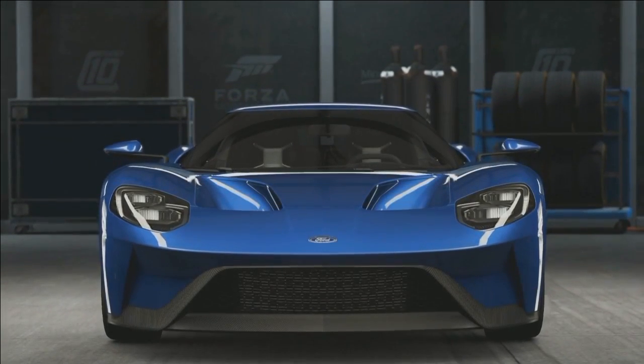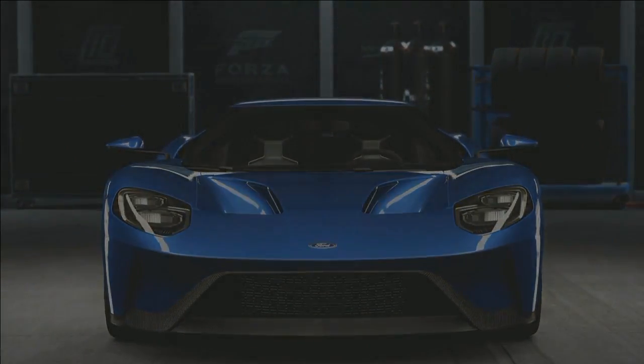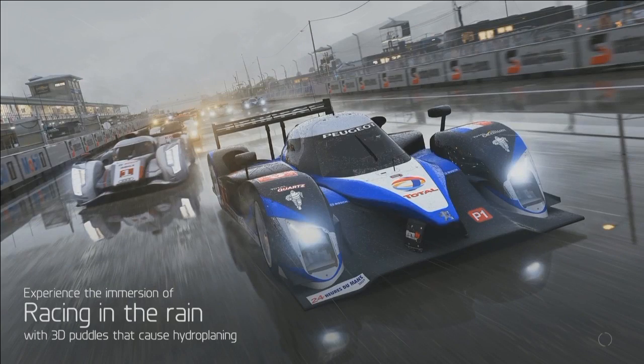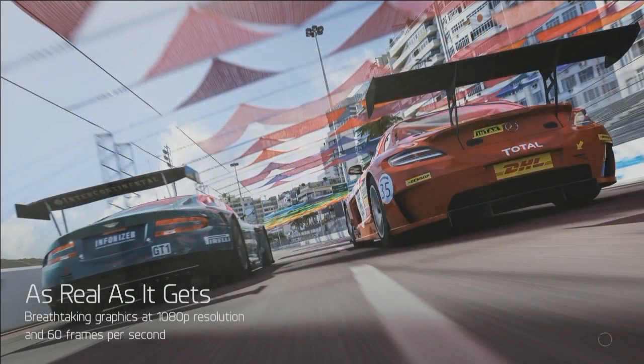Will Forza Hub continue with FM6? Absolutely. Forza Hub, for those who don't know, is our official Forza Motorsport app, or I guess Forza app on Xbox One, and we've got a ton. In fact, you should go download that, because we just added a bunch of new features to Forza Hub recently. And there's a lot of different ways you can get cars and money when Forza Motorsport 6 launches. Forza Hub is going to be integral.